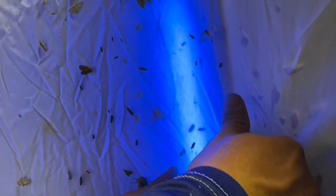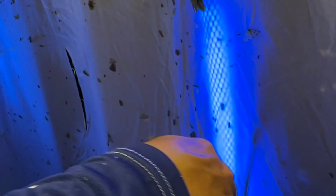Oh, Rick, come here. He's coming. This guy flying right there. Pop him in a jar. Got it. That's a good moth. That's probably one of the rarest moths you've gotten today. Nice. I see the pink. The pink butt. Yep, little pink butt.